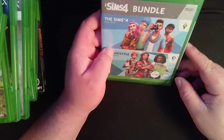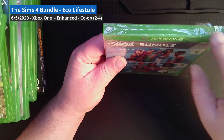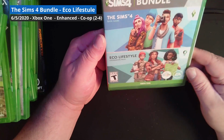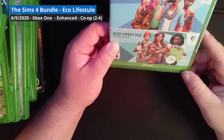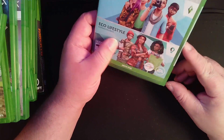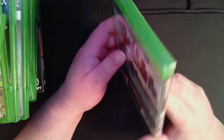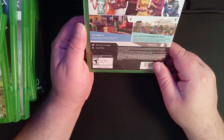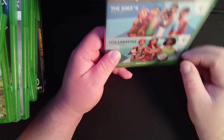Sims bundle. So I was after several of these Sims. This is new with some damage to the case. So there were several games that came with the Sims, and then one of the different additions, DLC packs. This one is with the Eco Lifestyle pack. So we'll have to open that up and see what it looks like, if it's actually on the disc or not. But Xbox One X, Enhanced, single player, a lot of fun to play Sims on the Xbox.